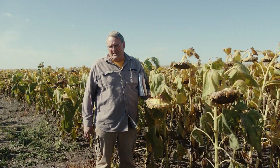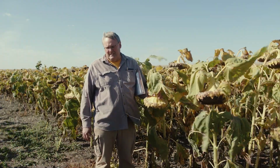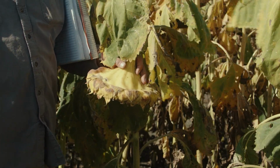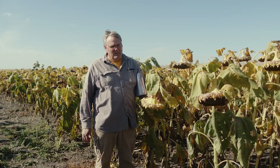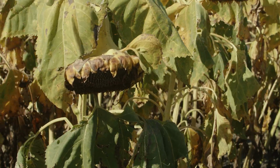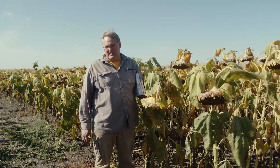Okay, this is AYT or Advanced Hybrid Entry 15. This hybrid and the next two hybrids I'm going to show you are in the regional trials, and we've tested all these for 3 years. We're at a point now where we're looking at offering this hybrid and the next two hybrids, actively looking for licensees for some of these products now.